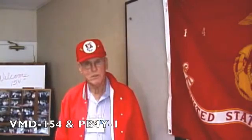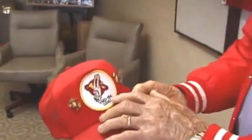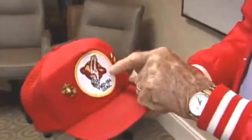Ray Whitehead, a member of the VMD 154 that we fought in the war in 1942. Our job was to photograph the islands in the South Pacific. And I have here a story that I'll show you. This represents the United States Marine Corps, noted for around the world. You see the band around the world here.